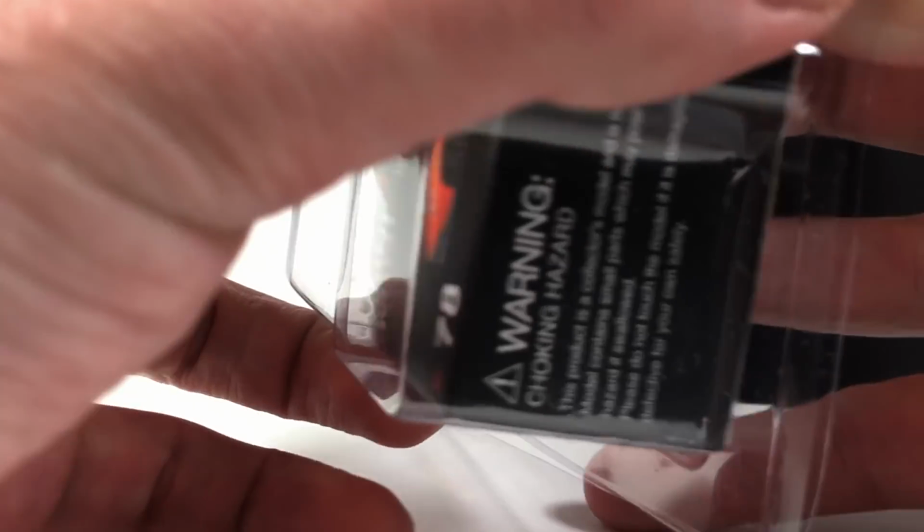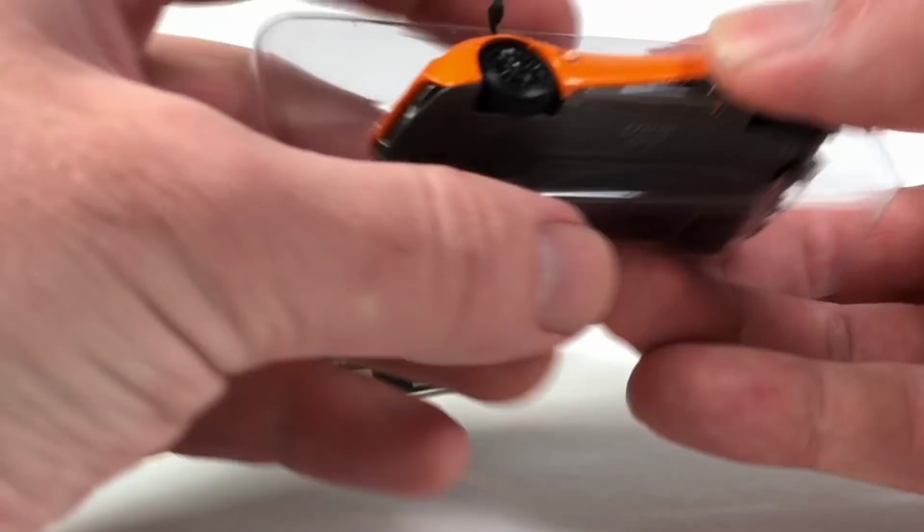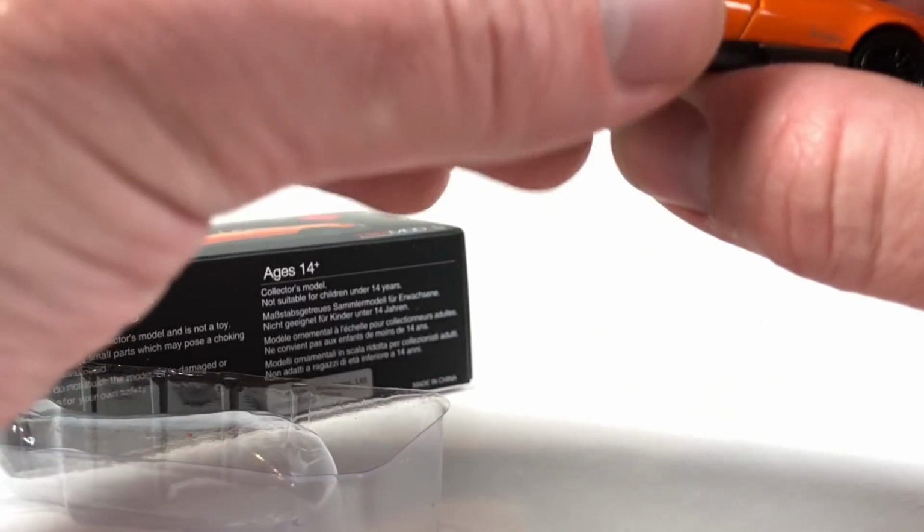Is that what that color is? I don't know. All right, so I love Mini GT. Mini GT is one of my favorite brands for sure, and they just are knocking it out of the park with cool stuff. They really, really are. And this tooling is pretty immaculate.